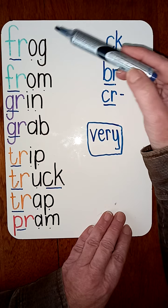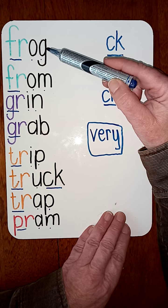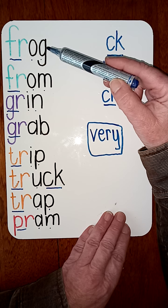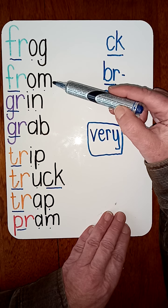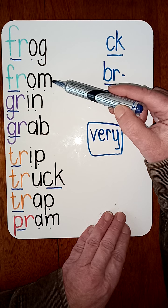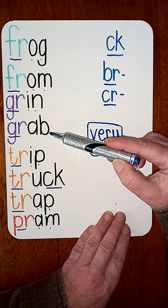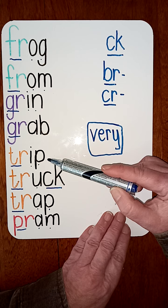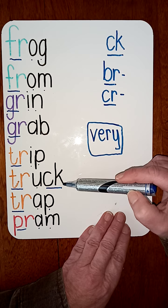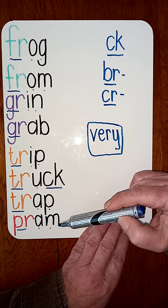Okay, so let's start again at the beginning. And let's read each word. I'll read it, and then I'll give you a little chance to read it as well. Frog, from, grin, grab, trip, truck, trap, pram.